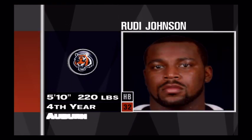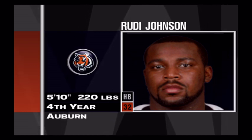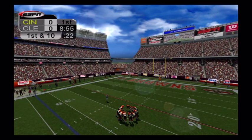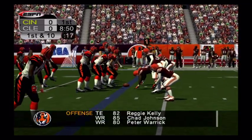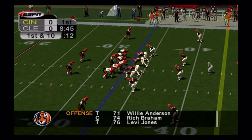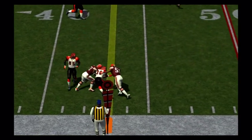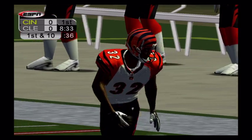Rudy Johnson is built like a perfect back should be. 5'10", 220. This running back comes with all the fixings. He can deke out defenders, spin out tackles, and even run some over. First down, 10 yards to go. Johnson catches it in the flat and tries to get free. Chased down at the 44. First down.